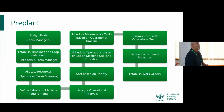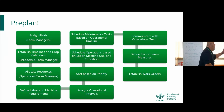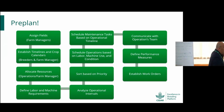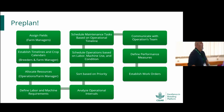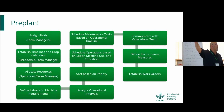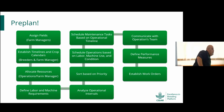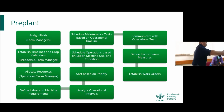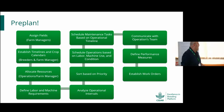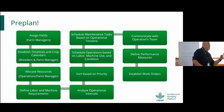Allocation of lands should be done on a yearly basis and before the actual year starts. This is a pre-planning thing, okay? So it's actually the farm manager's job to go and ask the breeders on a yearly basis, send them an email, let's say in October: you need to provide me with what you need for the next year before I start planning for the next year. Planning takes time. It is not something that is done in one day, okay?